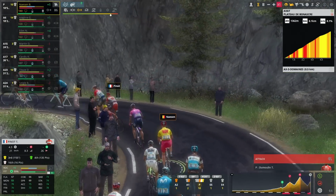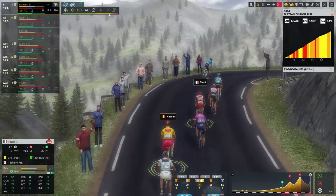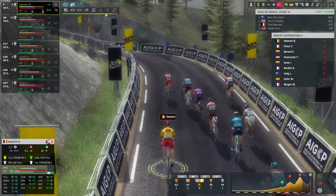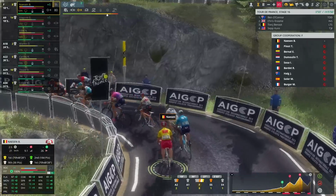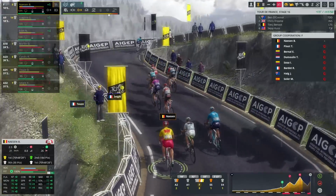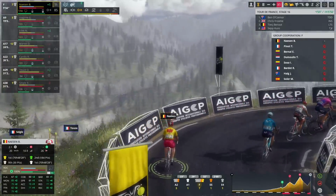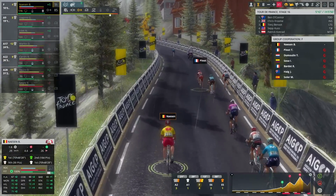Have to do so on like 85 or something, getting blocked by Haig a bit, but Pinot's not looking great. I don't think I've got enough energy really to finish at this tempo. These guys are crazy. What are they planning? I'm just trying to survive the stage, guys. Come on. How are you guys able to pace that hard and not die? Never mind, they died. Okay.